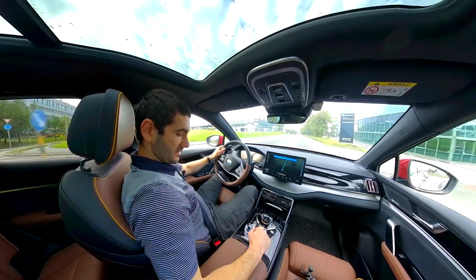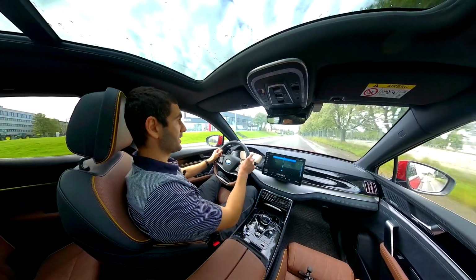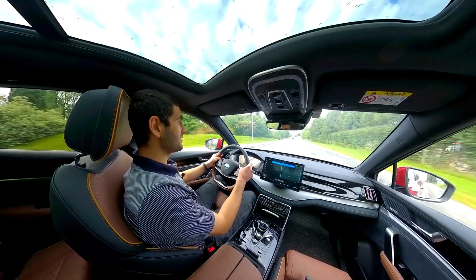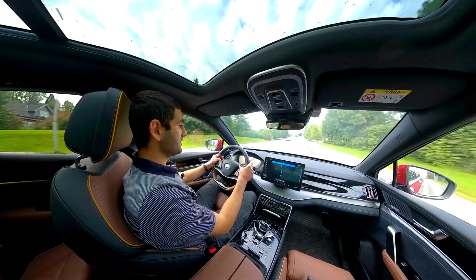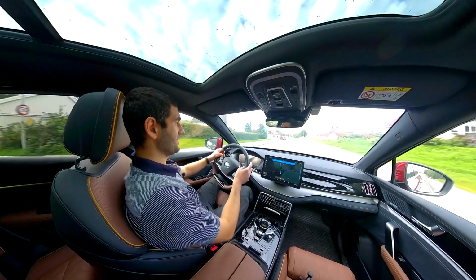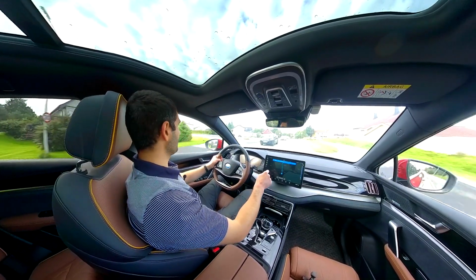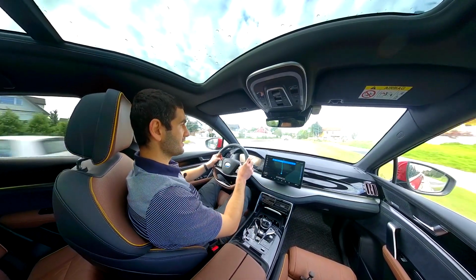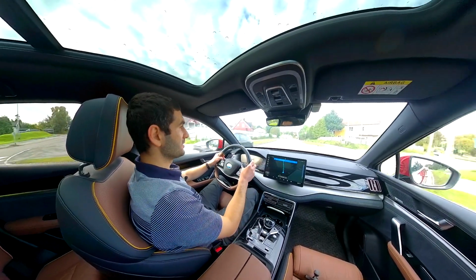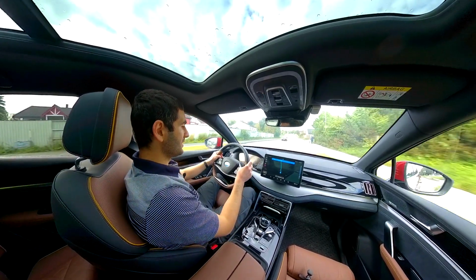Okay, then I go to the large regen braking setting. The car feels quite quiet, so I would say it's a decent sound isolation in this car. In the meantime, the screen is of a decent size, so it's big enough for sure. It also has a matte finish, so it's not glossy, which is good. It does not collect so many fingerprints.